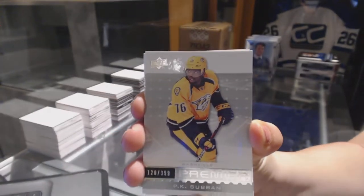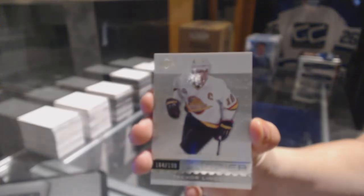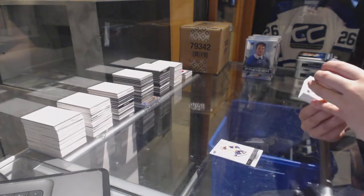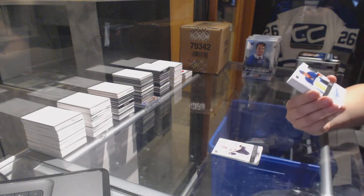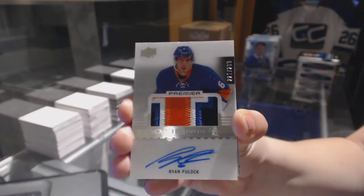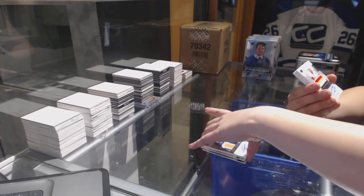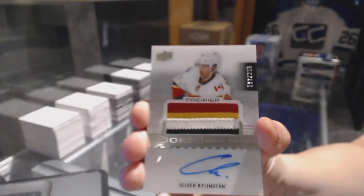$3.99 for the Nashville Predators, PK Subban. We've got a Legends number /199 for the Vancouver Canucks, Trevor Linden. We've got a four-color rookie patch auto number /299 for the New York Islanders, Ryan Pulock. Looks like it's got a bit of scuffing on the surface there. But nice four-color patch. We've got another four-color rookie patch auto number /299 for the Calgary Flames, Oliver Kylington.